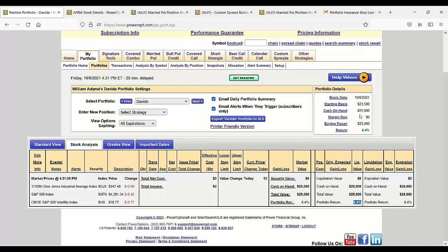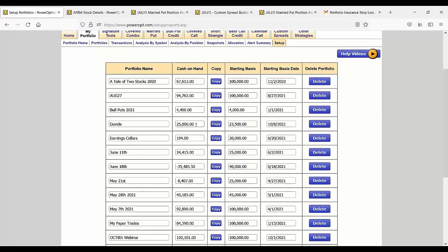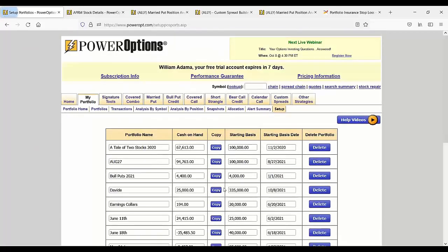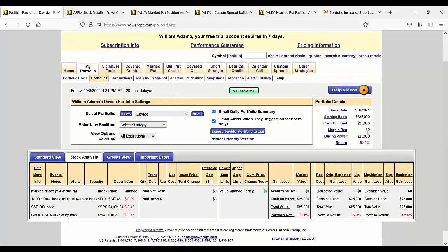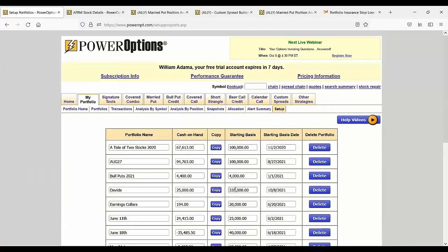What Ernie and I suggest is that if you're adding $10,000 into an account here, or even $5,000 into your account, you add it to both the cash on hand and to the starting basis. And the reason why is because now you're still getting more of an accurate depiction of the total portfolio profit and loss, your options transactions and stock transactions profit and loss, because you moved both. Oh, shoot. Well, let's edit that. Good job, Mike.